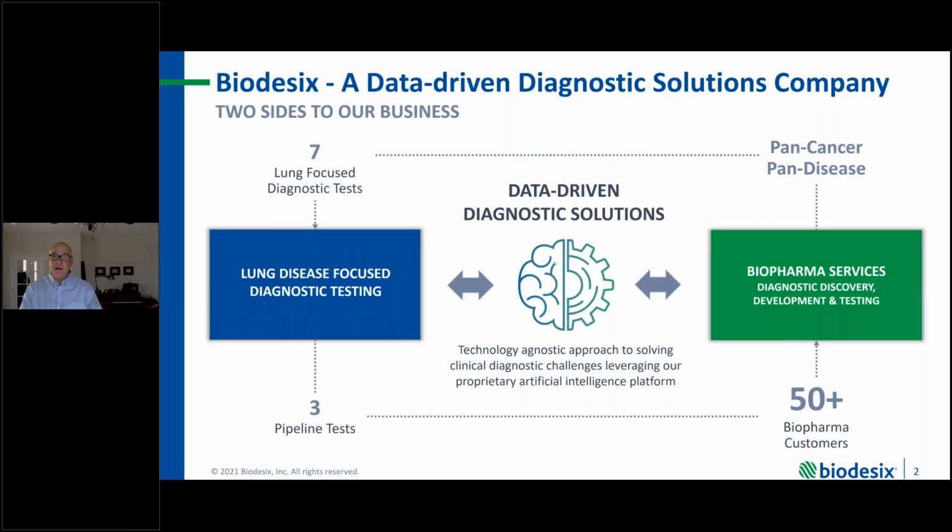Now, I'll give a quick introduction to Biodesix. We're a data-driven diagnostic solutions company, and we split our business into essentially two arms. One being our commercial focus, which is focused on lung disease diagnostic testing. We currently have 7 diagnostic tests, 4 of which are focused on lung cancer diagnosis as well as treatment guidance, and then 3 tests that are focused on COVID diagnosis.